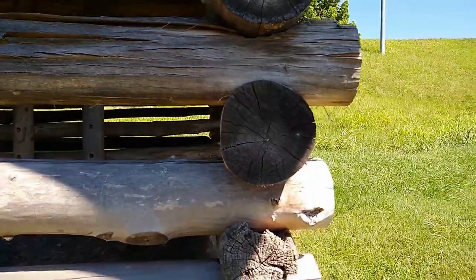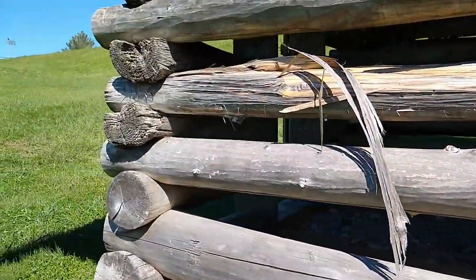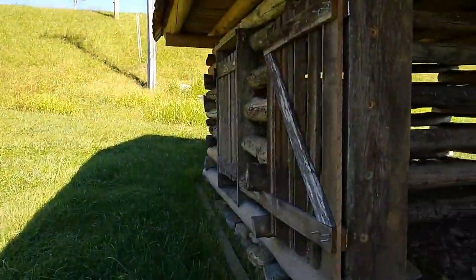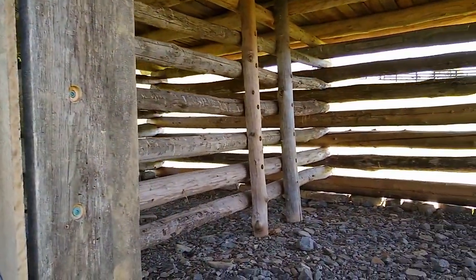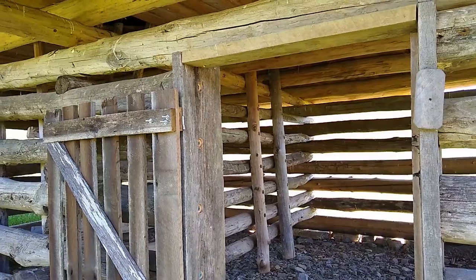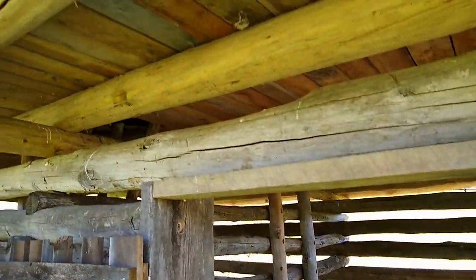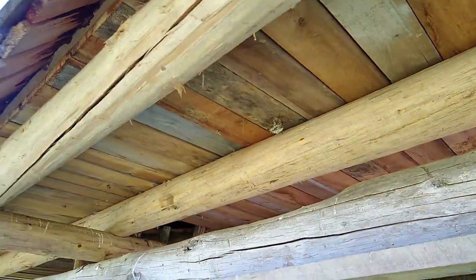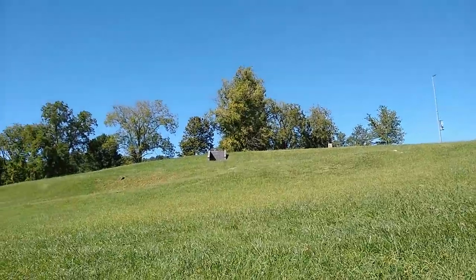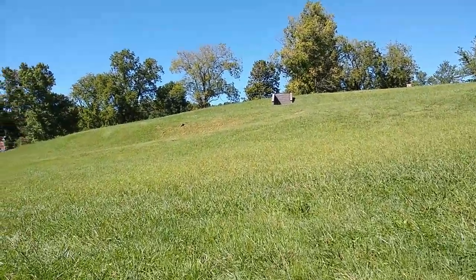Semi-notched. They're not angle-notched, they're round-notched logs here. Oh, yeah. Upper level. I'm done with that. I'm going back to the car. They got little booger bugs there. I don't need to participate.